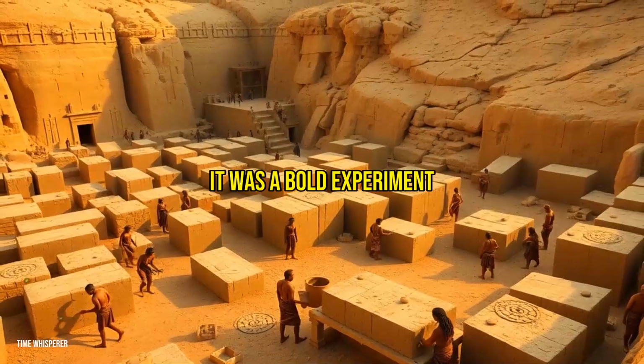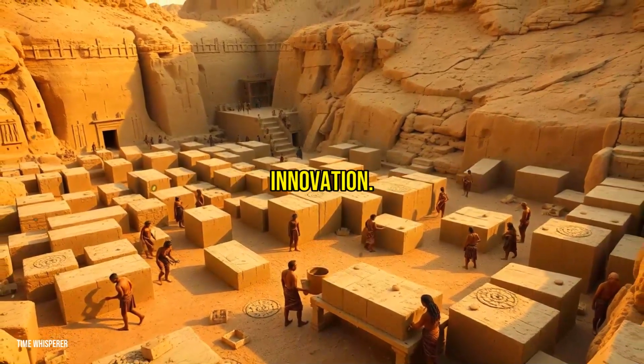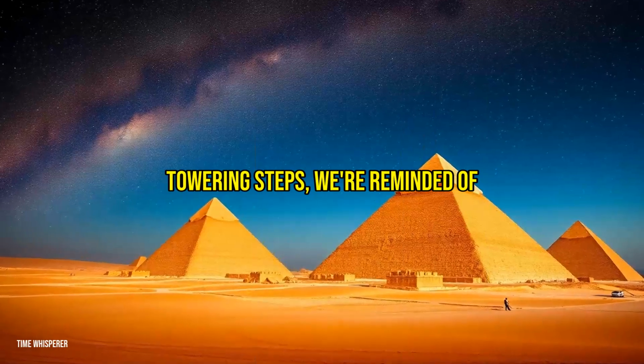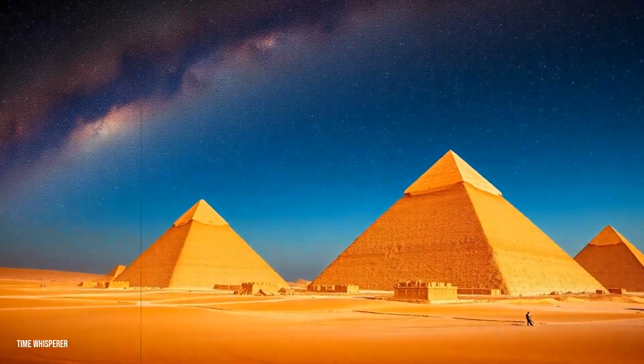It was a bold experiment that redefined what was possible in architecture and set a new standard for grandeur and innovation. As we marvel at its towering steps, we're reminded of the vision and skill that transformed a simple tomb into a lasting symbol of human achievement.